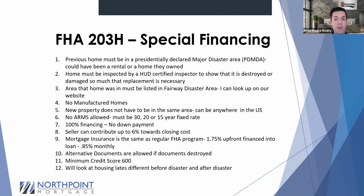And on the same topic, could the homeowner, if they have the relevant knowledge, be approved to do some of that renovation on a renovation loan? None of these allow self-help. Is there a time frame for an FHA 203(h)? What if the disaster area was declared a couple of years back?